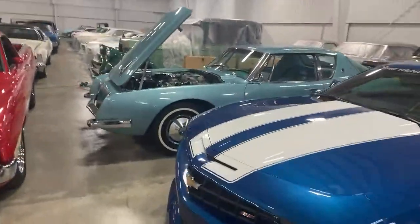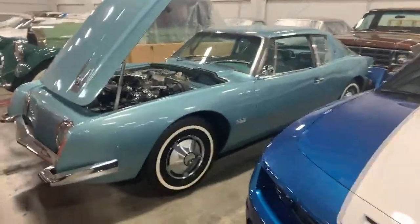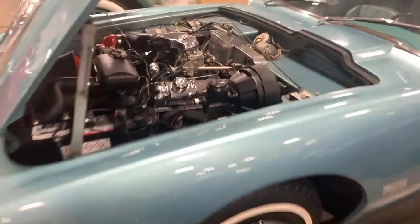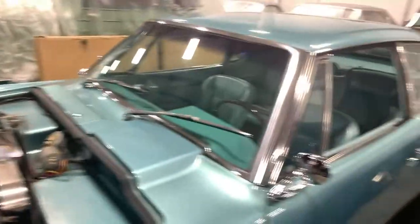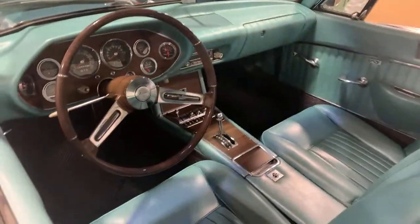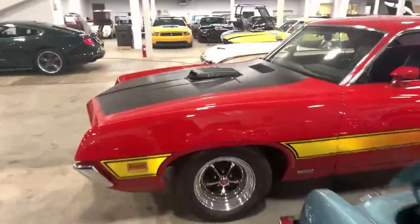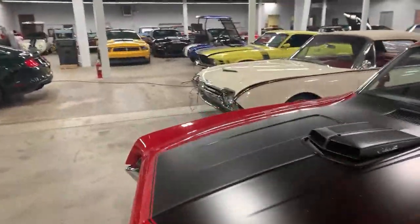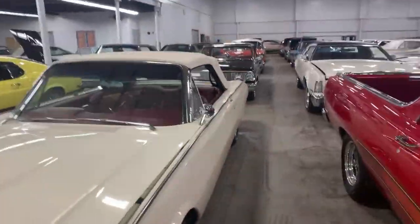Now this Avanti is one of the supercharged versions. So I think it's called an R2. So you can see the supercharger. Again, color on color car. Automatic. Now there's a rare supercharged car here, a Thunderbird. All right, we see a yellow Boss 302 with a shaker.